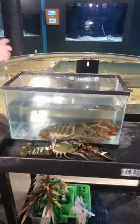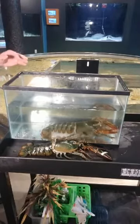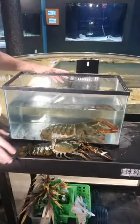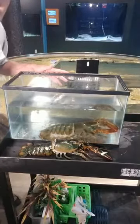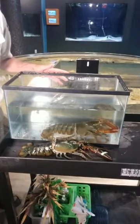And sometimes you get strange patterns in the lobster where one side is blue and one side is yellow. It's really bizarre how colorful the lobsters can be sometimes. I've seen the huge one at Woods Hole. Very cool.